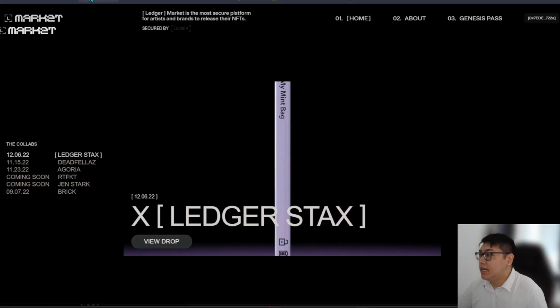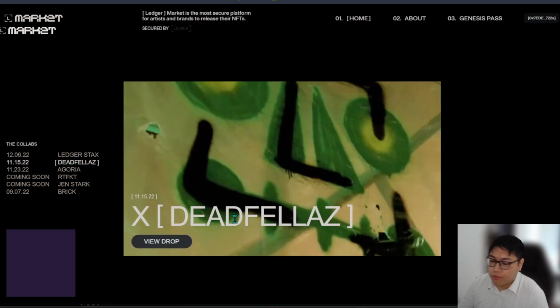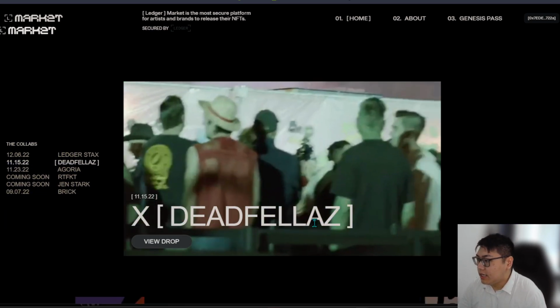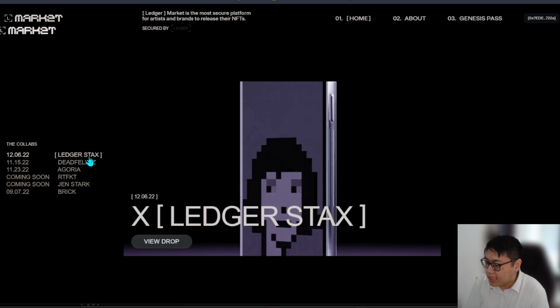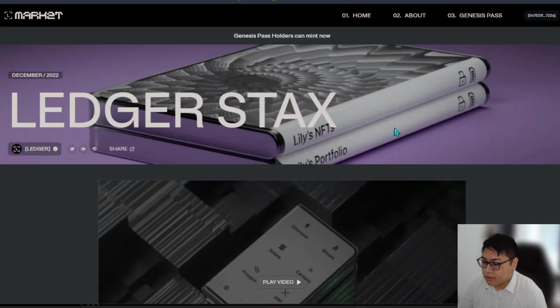This is the market.ledger.com page. Previously they did this Dead Fellas airdrop. You bought the Dead Fellas edition for 0.099 Ethereum, and this is a Ledger Nano S Plus, if I'm not wrong. And here they came out with this Ledger Stax, and we are going to view this. This drop was released on the 6th of December, and it's going to end soon, I believe.